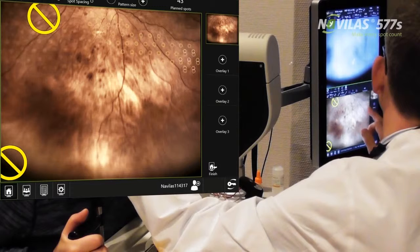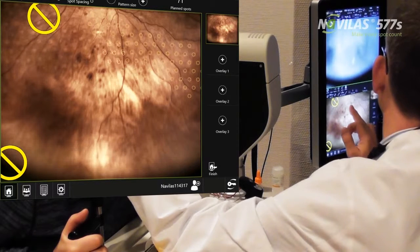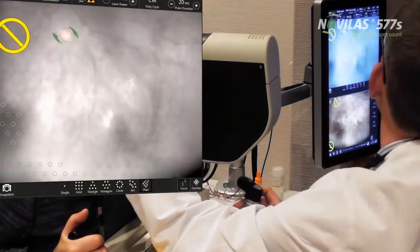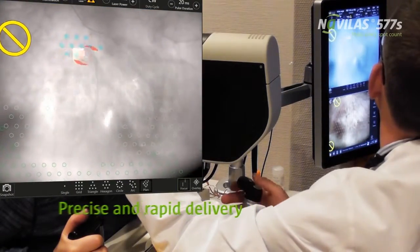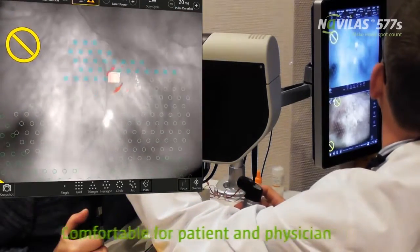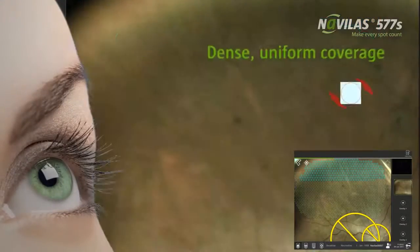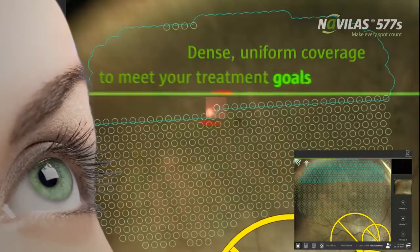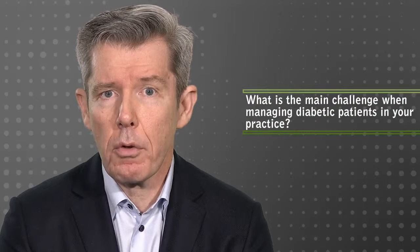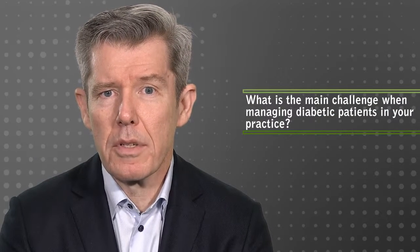Ever since we had the Navilas, we have substantially increased the amount of so-called pan-retinal photocoagulation lasers. These treatments are time-consuming and for a lot of our patients also uncomfortable. And having the ability to use the Navilas has increased patient compliance and has made it easier and more comfortable for them to go through multiple sessions through both eyes. We feel that that is the main reason why we're seeing more patients returning for their treatments.